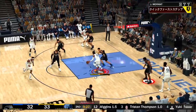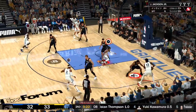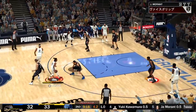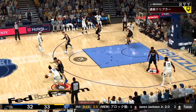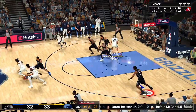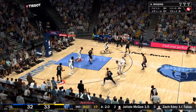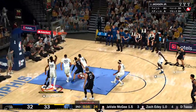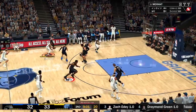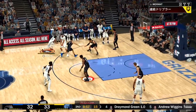Morant against Suggs. Outside for Jackson. Back to Morant. 6 on the shot clock. Puts up a deep 3. Rebound by Paolo Banchero. And this is what you like about his perimeter D. Never gave up and challenged the deep. Yeah, and it's really hard to stay connected to shooters out there. And even harder to contest the shot without a foul.